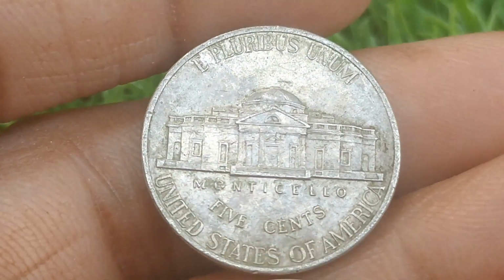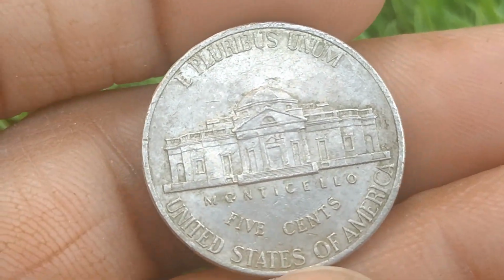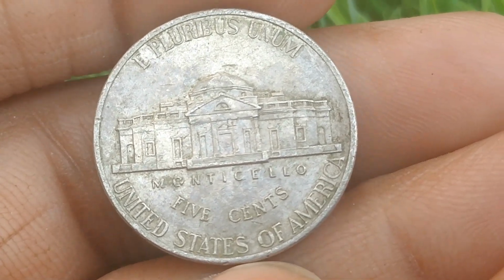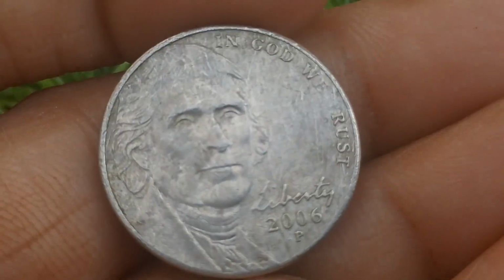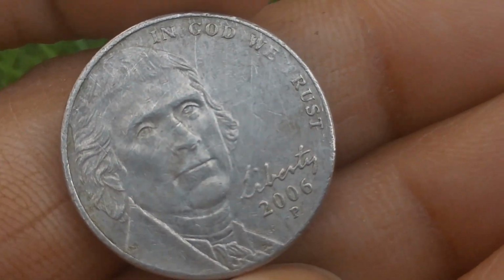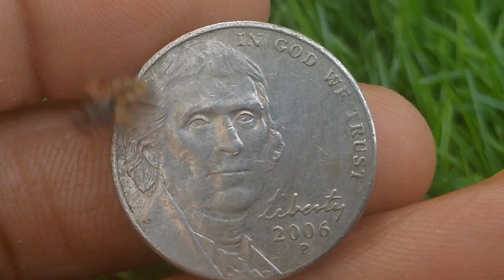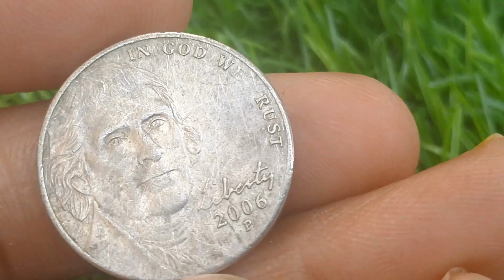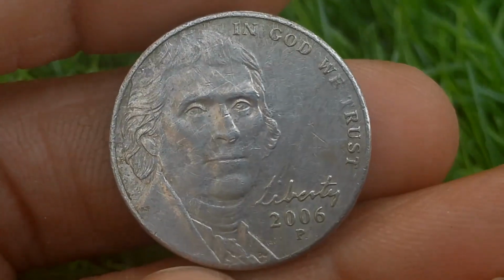The 2006 P 5-cent coin features the design that was part of the Jefferson nickel series, which was first introduced in 1938. The obverse, front, of the coin showcases the portrait of Thomas Jefferson, the third President of the United States, designed by artist Felix Schlag. The reverse, back, shows Monticello, Jefferson's Virginia home, a design that has been used on the nickel since its introduction, with only slight changes over the years.